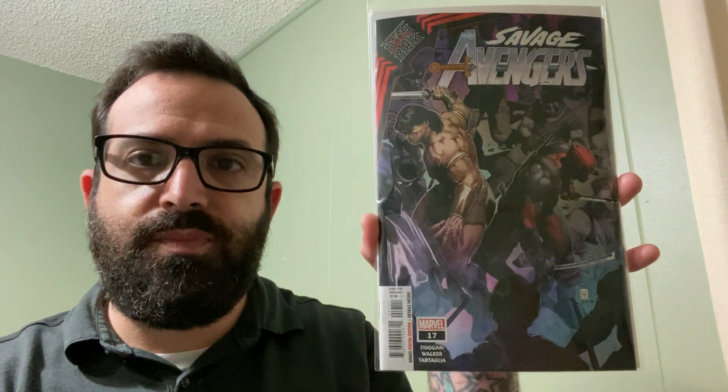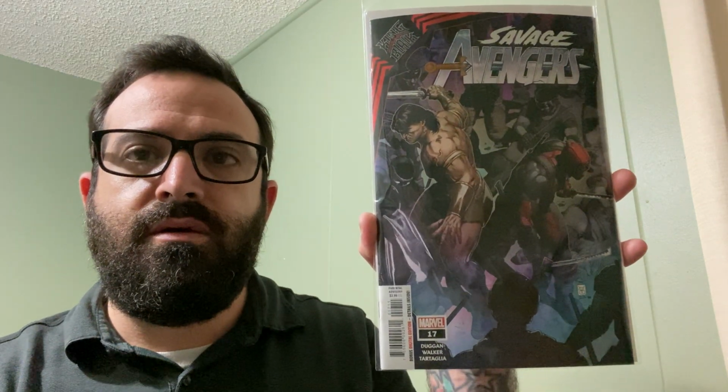Here is another King in Black tie-in. This is Savage Avengers, issue 17. Great book. Really fun. Read Savage Avengers. You will love it. Here is X-Men, issue 17. X-Men is great. There's islands, there's fighting, there's mutants. All you need to know, it's great. Here's Amazing Spider-Man, issue number 58. Spider-Man. I don't need to give my review on Spider-Man.